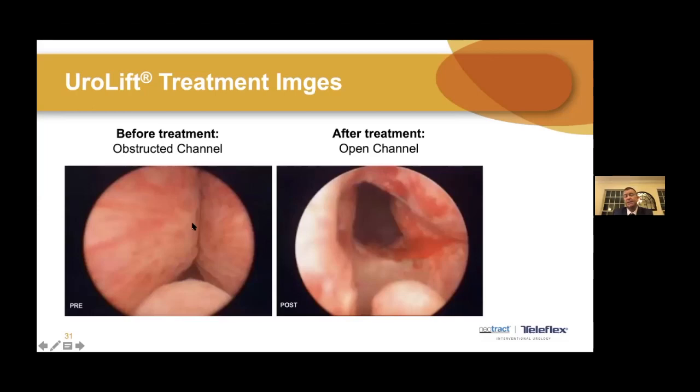This is the cystoscopic view. So this is looking in with a scope beforehand where you have the prostate coming in from either side. And this is afterwards where it's much more open. And essentially you can almost see like a divot over here. So you can't see it, but there's a clip up here. There's going to be a clip over here. There's going to be a clip back in here.